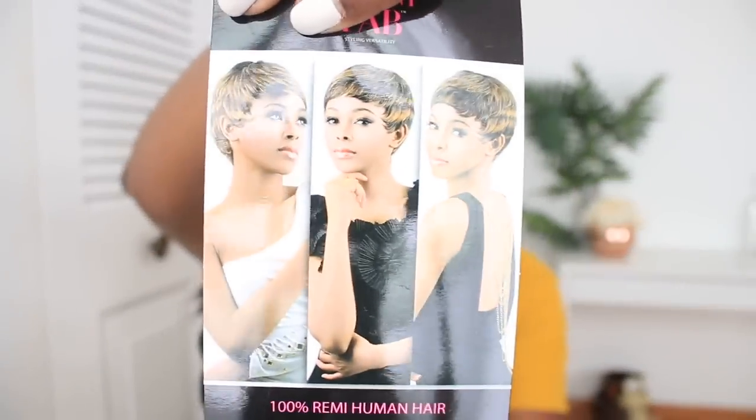Let's see. I give it up to packaging. Very nice. Because when I'm done, I'll just throw it in here, cover it inside my cupboard. This is how it's supposed to look right here. Let us put this on and see. Because it's looking like a hat. But this is how they usually look. Okay, all right.